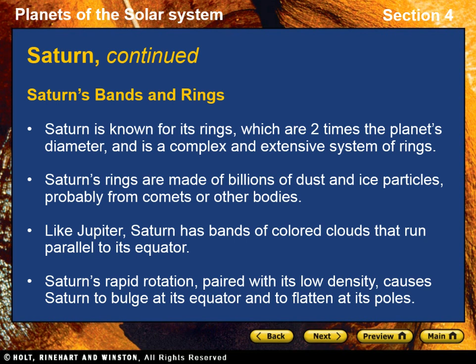Like Jupiter, Saturn also has bands of colored clouds that run parallel to its equator. These bands are caused by Saturn's rapid rotation. Saturn rotates on its axis every 10 hours and 30 minutes. This rapid rotation, paired with Saturn's low density, causes Saturn to bulge at its equator and to flatten at its poles.